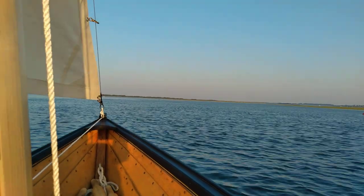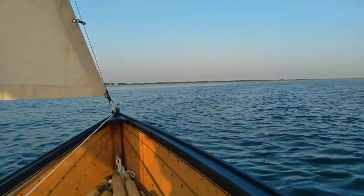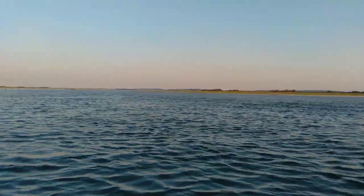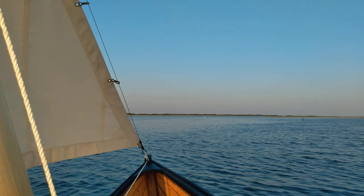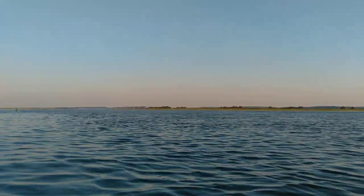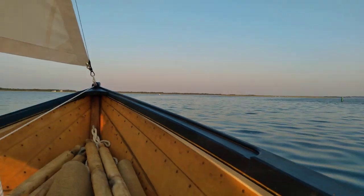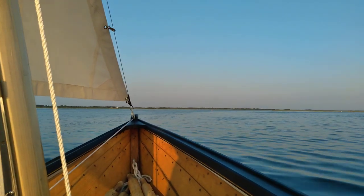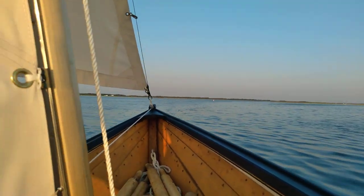Gorgeous night out here. The jib seems to be setting fairly well. We got a pretty good jib lead here. Around, but they're not bothering me too much. We get one in the exact center of the sail. Oh my gosh, look at him. He's probably real happy to be out of the maiden voyage.